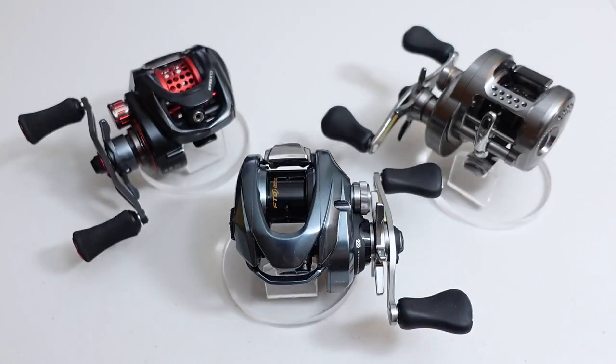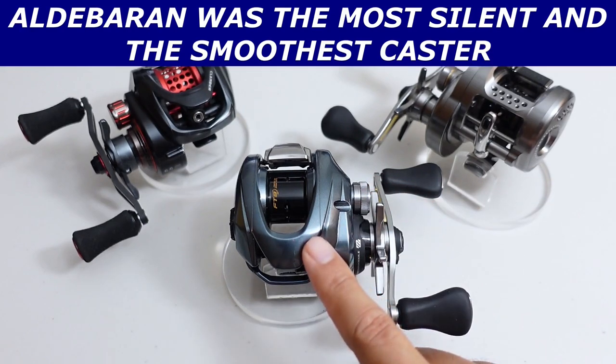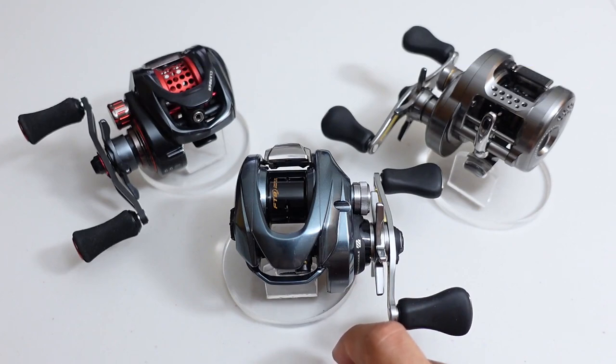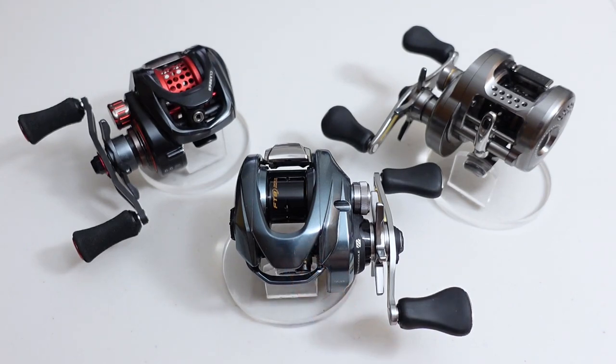Now the next observation is that every single reel here made a noise during the cast, some of them louder than others, but the one reel that was pretty much silent, smooth, and had the fastest spool was the new 2022 Shimano Aldebaran BFS. Even the Daiwa Alpha's Air TW was loud in comparison when casting back to back with the Aldebaran. Now speaking of Daiwa, that brings me to my next observation.